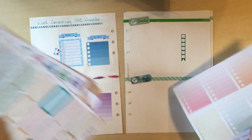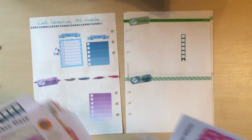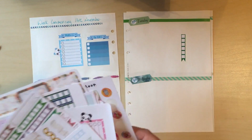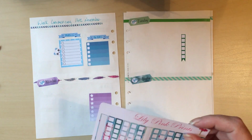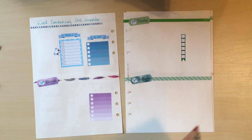That one's quite nice as well. This is my stack of to-do headers and checklists and things like that, except that those are neither of those things, so they should go over there. Actually, I think I'll just use some more from Lily Pink Prints. Yeah, I'm going to use this one.